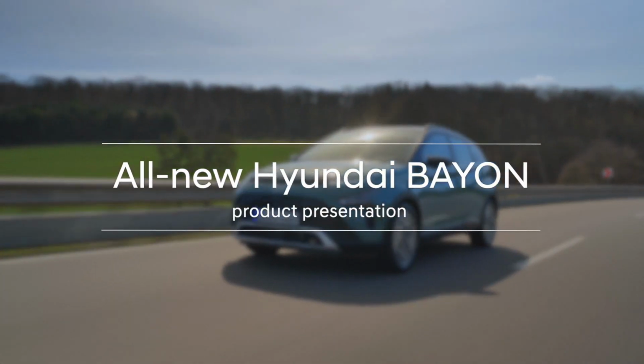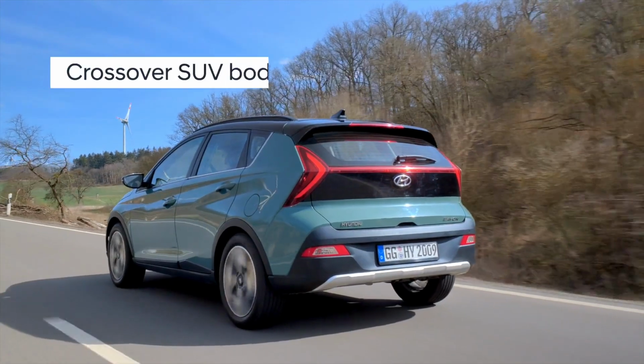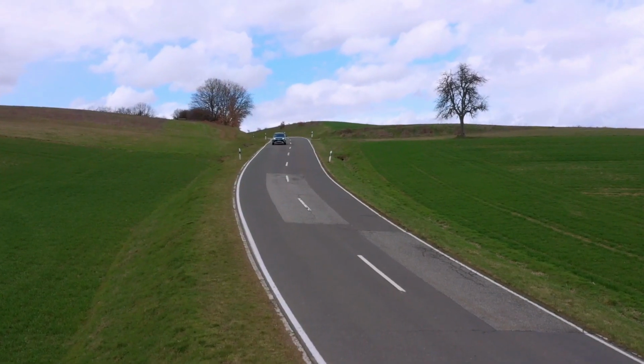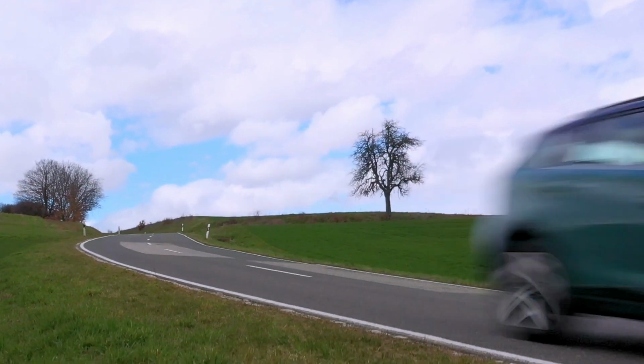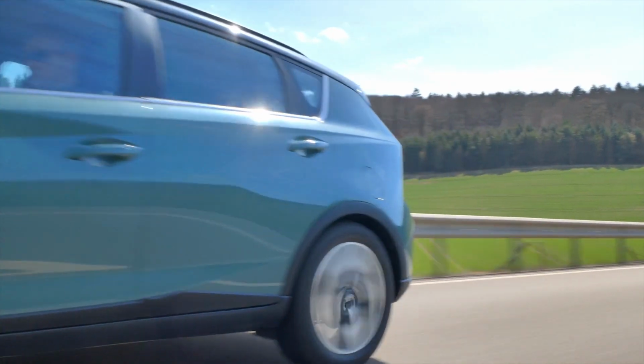The all-new Hyundai Bayonne. Stylish and sleek with a crossover SUV body type. Bayonne is the latest and smallest member of Hyundai's SUV family. It features a compact exterior and a roomy interior.